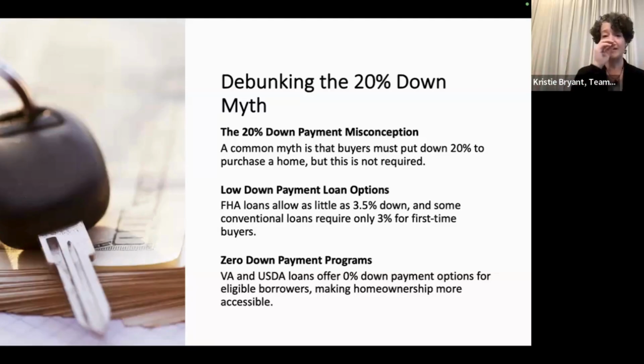And they'll let you know, based upon your debt, your assets, and your credit score, where you are at, what the monthly amount is, what the total amount of the house is, and what the down payment is that you would be required to put down. It's important to start by talking to an agent and talking to a lender to start your process.